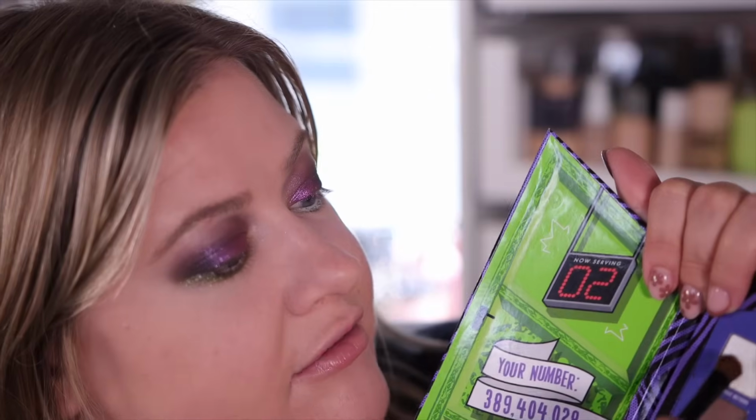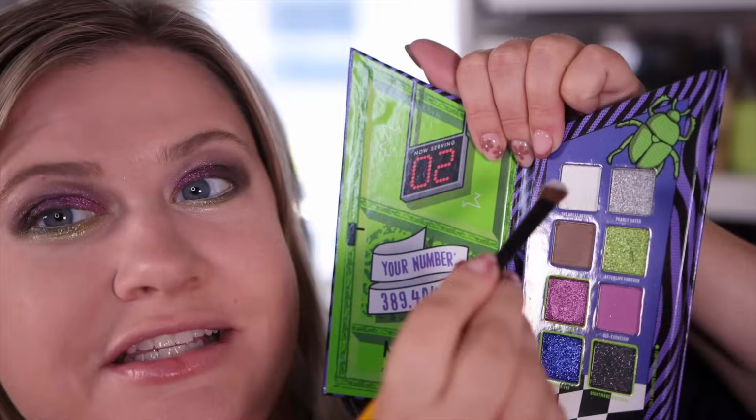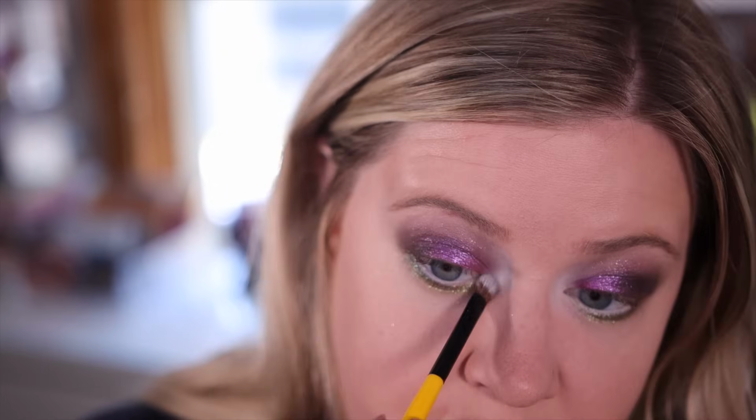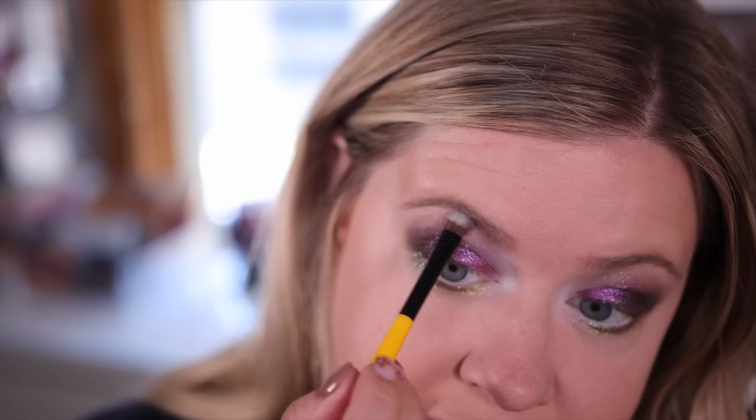I feel like the eyes look so much better now that we've cleaned that up. It's just a trust the process moment. I am going to take the bright white in the palette too. I love a matte white inner corner. This is called the Great Beyond. And I'm just going to use that to brighten that inner corner. That kind of helps brighten things a little bit.